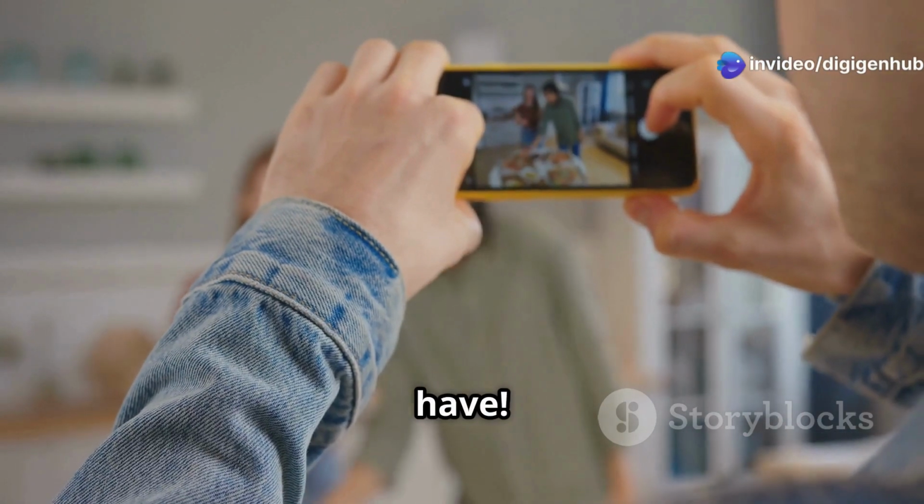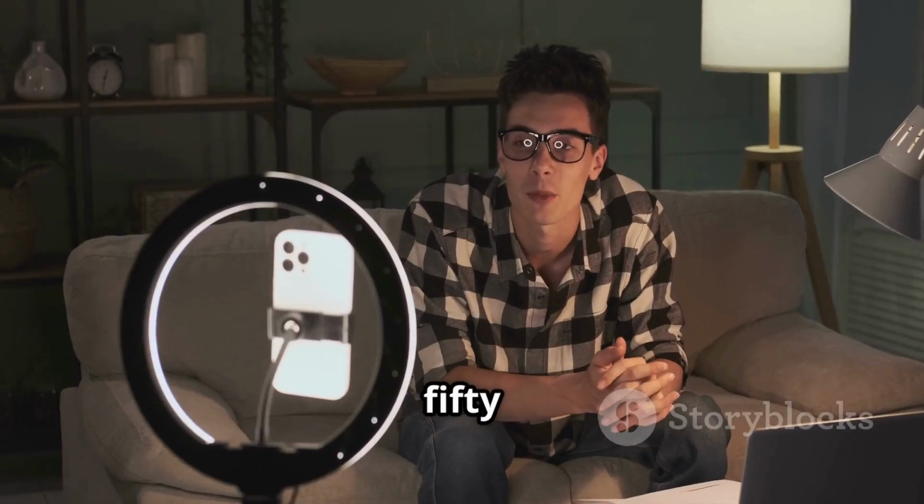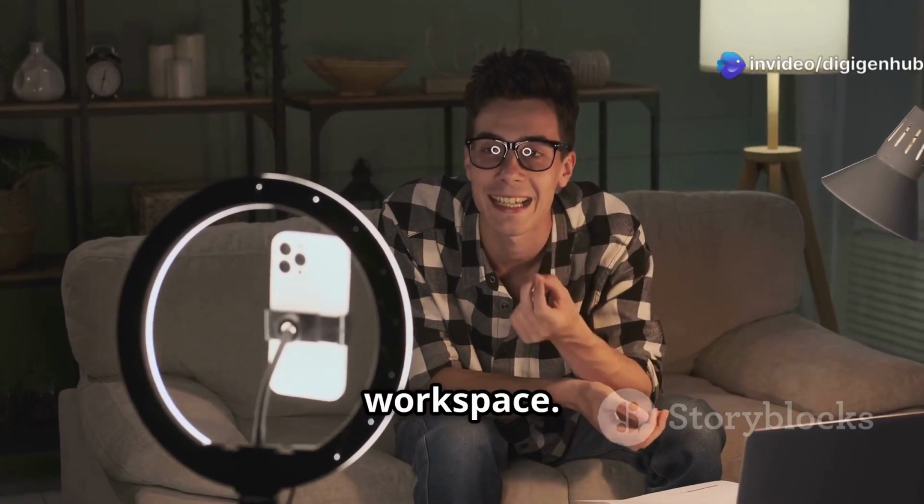Start with what you have. Your smartphone is already a powerful camera. Grab a ring light for under $50 and suddenly you're ready to film a product demo, a quick tutorial, or even a behind-the-scenes tour of your workspace.